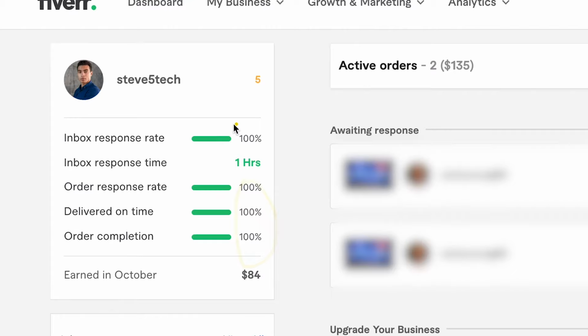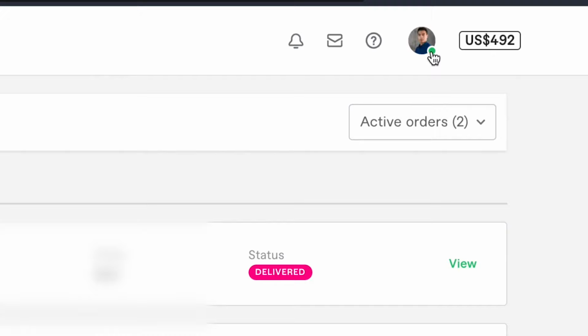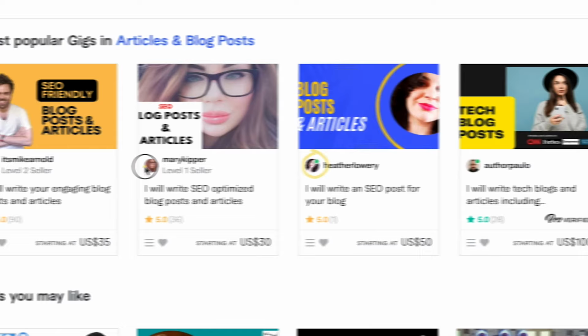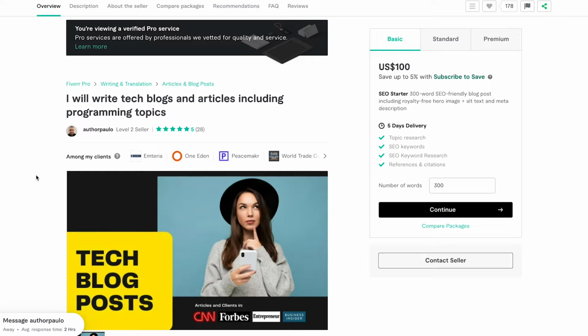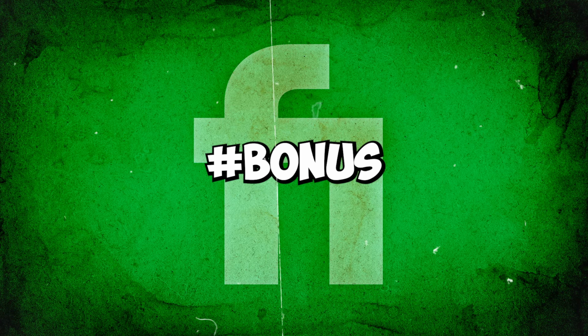And another small tip I can give you here is to stay online as much as you can. When you're online, this small dot will stay green, and you're not just gonna send positive signals to Fiverr that you're active every day, but you will have a higher chance someone to text you because it will expect a response right away. And to be able to keep the response time as low as mine, I recommend you install the Fiverr app on your phone so you will get notified when someone sends you a message and you can reply immediately.